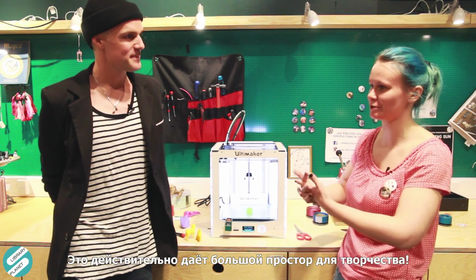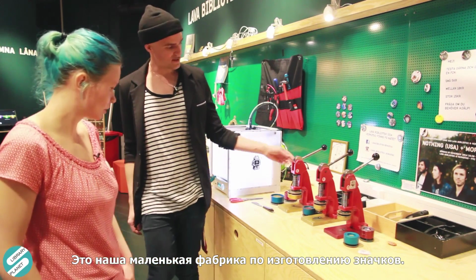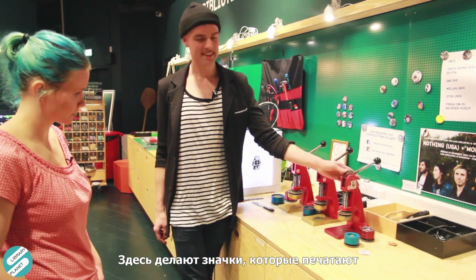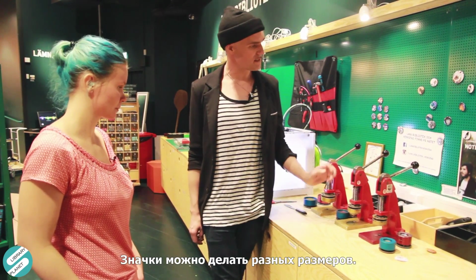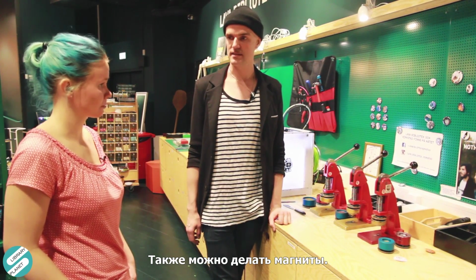That really gives a lot of room for creativity. It does. Right. This is our little pin factory where they can make pins that they print out in the printer, or make a little collage or something, and there's different sizes. You could also use it to make keychains or magnets or whatever.